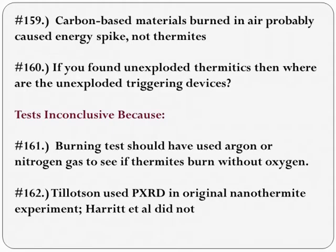Now, for a real-life example, the temperature of a burning match is around 1100 degrees, but the heat that it generates is so small that I can put it out with my hands and barely hurt myself. Similar temperatures in a big fire, obviously, would incinerate me. So the most likely conclusion is that Harritt's samples had some carbon-based material in them that simply burned in the surrounding air, and that was not a thermite reaction. If we're looking at unexploded thermites in the dust, where are the unexploded triggering devices?